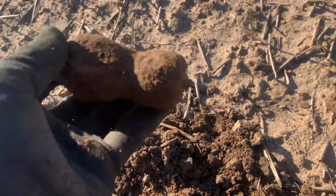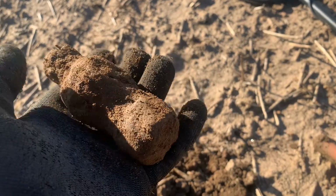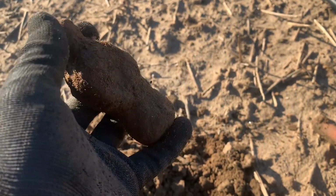Well, with the continuation of finding tools in fields, which I seem to do, I've now found a hammerhead, so that will go with the lump hammer that I found as well, won't it? Right, I'll put that in the bag. It's going to weigh me down a bit, but I'll take it out of the field.